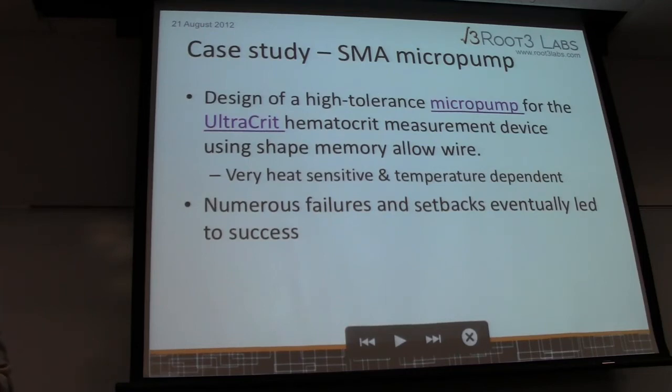So you can use it in an actuator, and they provided a very simplistic actuator, and then you stretch it out and you just keep doing it. And it can last forever under the right circumstances. So I take the sample kit back to my desk, and I start thinking about how I can use this to move blood around the device.